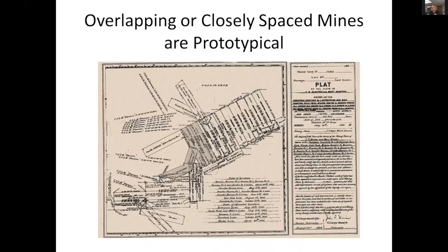One of the things that I found doing research and working for the Summers is that mining claims tended to overlap and be really close to each other early on. And then as they would consolidate, a company would buy out multiple claims and put multiple mines in the same place. And that was one of the things I wanted to create in my prototype.